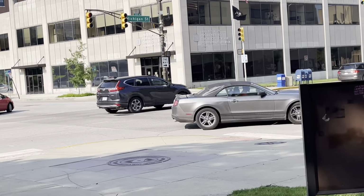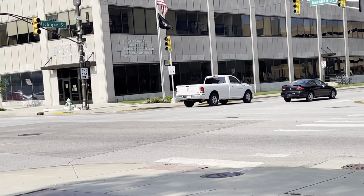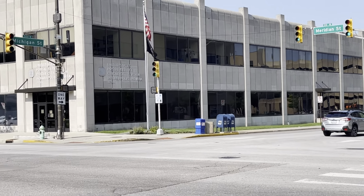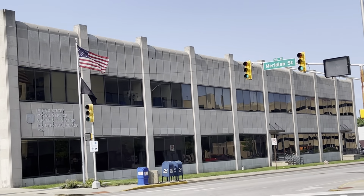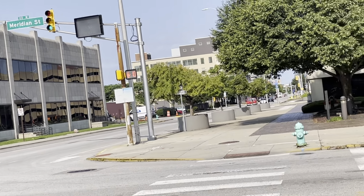Sunday, July 19th. And as I mentioned before, here's the United States Post Office building. So we'll go ahead and cross the street.